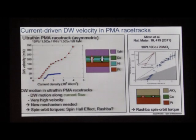Now, what was a big surprise was 3 years ago, Mikhail Miron discovered that if he took a single layer of cobalt, just a few angstroms thick, deposited this on platinum and covered it with aluminum oxide, which is an insulator, he found now the domain walls moved much faster. You see 300 meters per second, and they moved not in the direction of spin angular momentum, but they moved in exactly the opposite direction, in the direction of current.